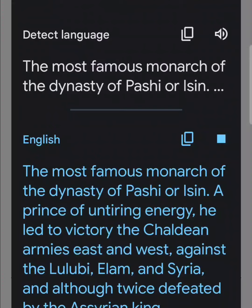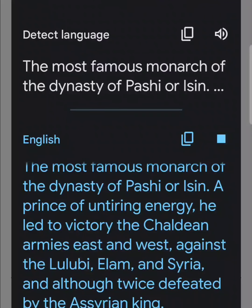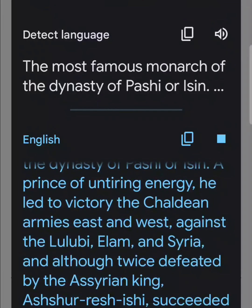The most famous monarch of the dynasty of Pashi or Izen. A prince of untiring energy, he led to victory the Chaldean armies east and west, against the Lulubi, Elam, and Syria. And although twice defeated by the Assyrian king, Ashur-resh-ishi, succeeded in arresting for a time the decay of the First Babylonian Empire. See Babylonia, 2, 183.